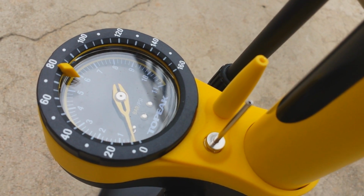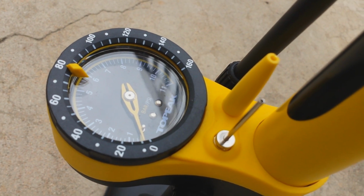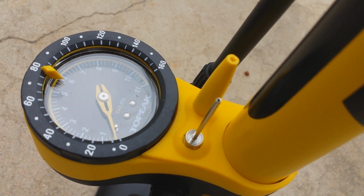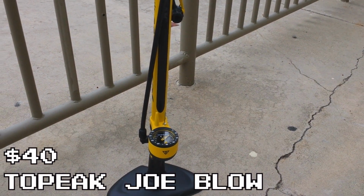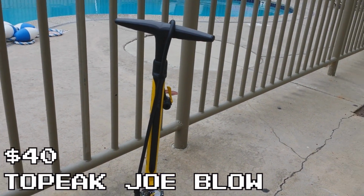On top of that, it comes with adapters for inflating balls, if that's your thing. At $40, I've bought a total of 4 of them for myself, friends, and family, and I have no regrets. Also, Joe Blow is like the coolest name for a pump.